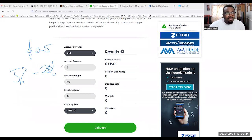Okay, now I'm taking $25. That's what I'm starting with. So I'll put $25 here. That's the capital I have. All right. So I'm risking what? 5%? No. The smaller the account, the bigger the risk, so I'll risk 15%. As I'm trading 50%, my stop loss is going to be 20 pips.